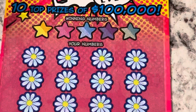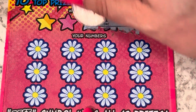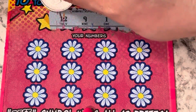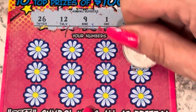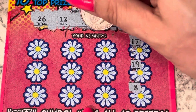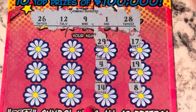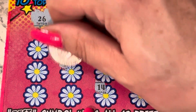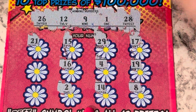Ticket 30, so we're halfway through. 28, 1, 9, 12, and 26. 17, 19, 8, 29, 4, 14, 15, 16, 2, 21, 30, and 27. Nothing on that one. Ticket number 31.